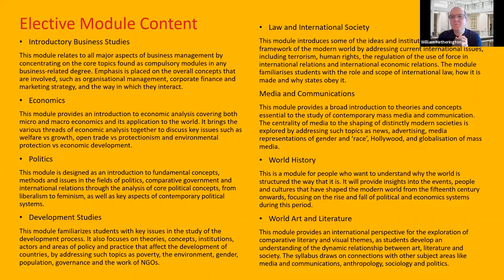So as I said before, we are going through business studies and economics. Economics and politics as well. These are very closely related. Development studies is a very central subject to SOAS as an institution, in that SOAS is focusing quite dominantly at degree level on developing regions and the development process. So this is a very important subject within SOAS generally.